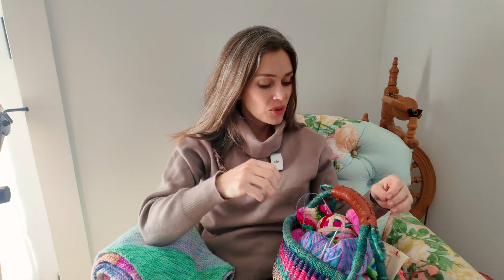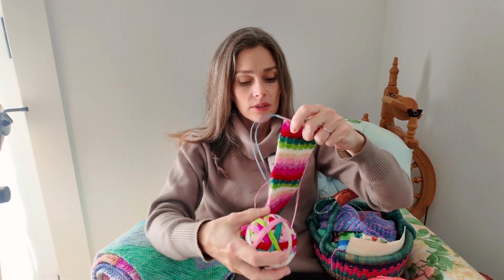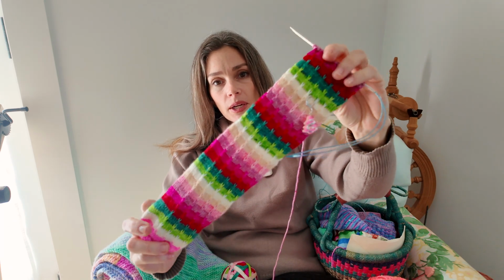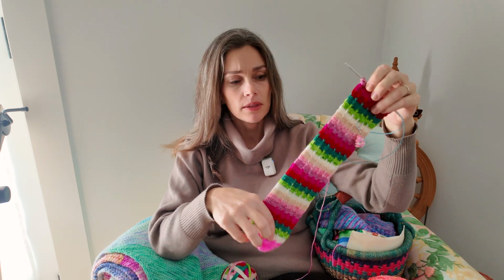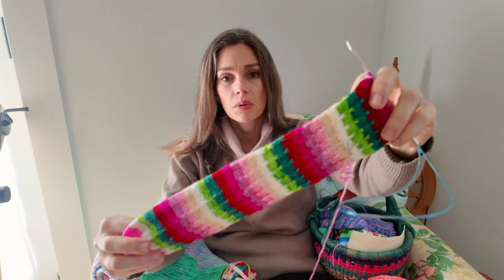I did knit a couple of pairs of socks over Christmas, or I guess, December, and I don't have them. I've gifted them, so I can't share those with you, but I'm working on 2 other pairs right now. This one is just, oh, this colorway is so, so pretty. This is a December 2023 colorway from Tia's Terrific Threads, and I'm knitting it on a US 2.25 millimeter needle.